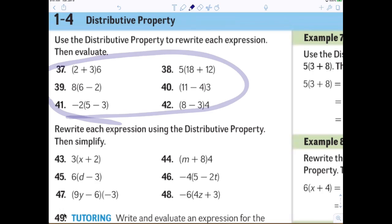So, for example, this is just what? Wait a minute. Well, I did 38 by accident. 150, right? Because we just say 18 plus 12 is 30. 30 times 5 is 150. Just like 37, 5 times 6 is 30. 39, 8 times 4 is 32. 41 is negative. You see what I mean, right? 5 times 18, that's 190.